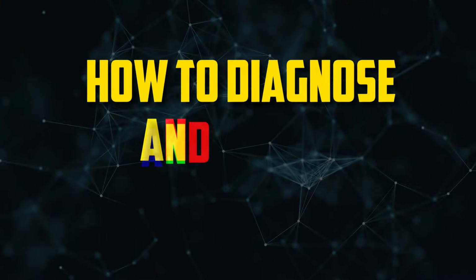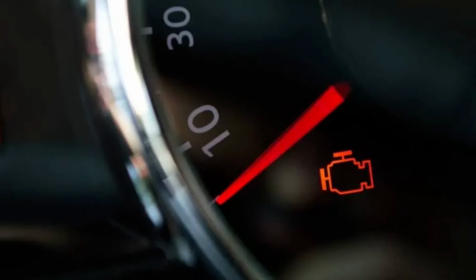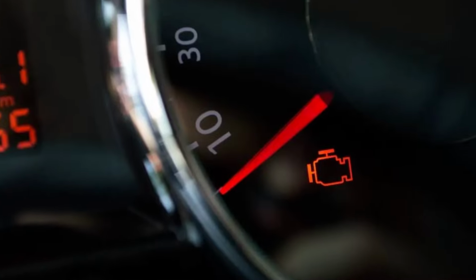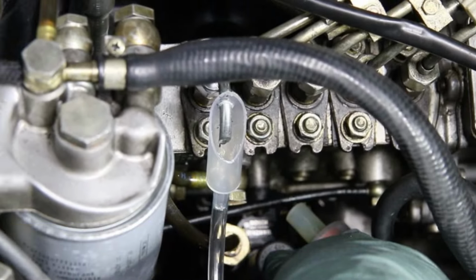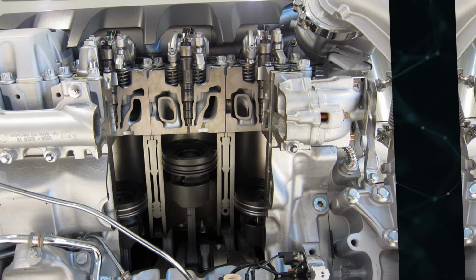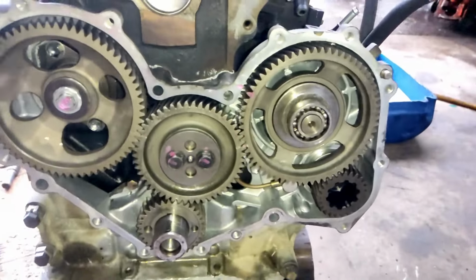How to diagnose and fix the problem. Check engine light. The check engine light might illuminate if your car is emitting black smoke. Look for codes associated with the mass airflow sensor, fuel injection, and EGR system using a diagnostic tool. Based on what the diagnostics reveal, resolve the problems. Timing and pressure adjustment. Inadequate injector timing and low fuel injection system pressure can contribute to excessive black smoke in a diesel engine. To ensure complete fuel combustion, timing and pressure may need to be adjusted. You should involve a mechanic in this project unless you are absolutely certain that you know what you're doing.